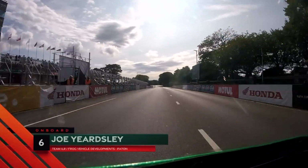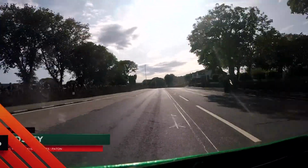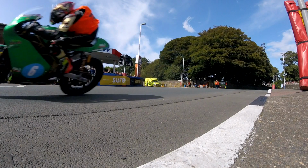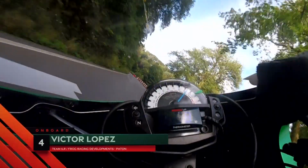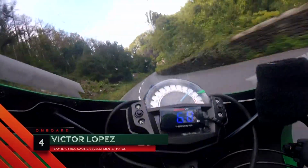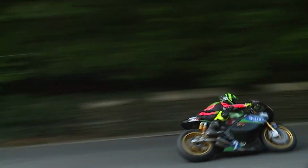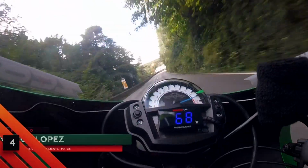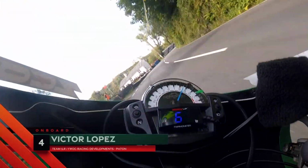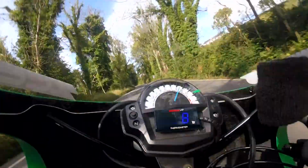What about this? This guy has been sensational through practice and qualifying. Joe Yeardsley, a newcomer. Another one on the ILR, so that's Ian Locker racing, a wealth of experience behind him, but not a lot of experience around the TT course for the young rookie. We're on board with Victor Lopez through the first timing point then at Glen Helen. Yeah, Victor Lopez was running very strong in this same race last year, had a DNF on lap 2. Hopefully he can have a little more luck in this one.